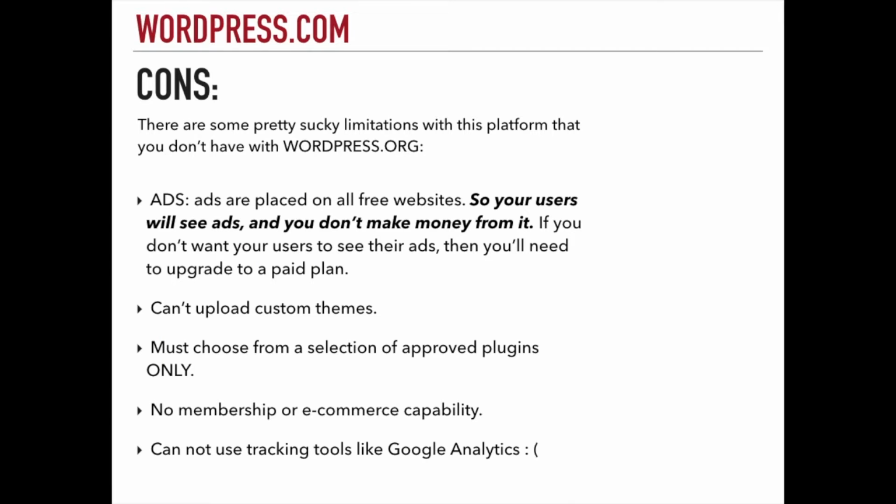The cons here are pretty significant, in my opinion. They come with some pretty big limitations on this platform. One being that there are lots of ads that are going to be shown on your blog. Ads are placed on all of the free websites, so your users will see ads and you don't make money from it. If you don't want to see those ads, you're going to have to upgrade your plan to a paid plan.